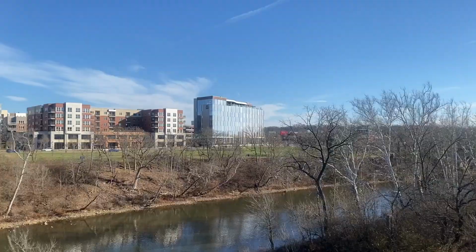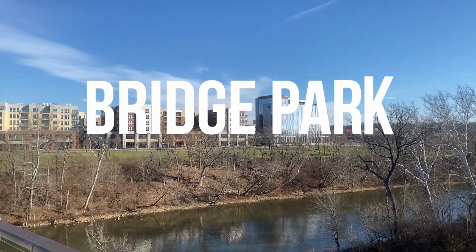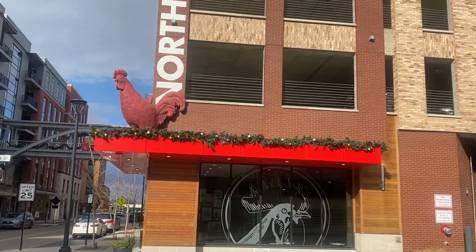Dublin's a fairly large city. It's actually a pretty big neighborhood here in Columbus. They have 2 really large developments that are probably the most popular spots for people visiting Dublin. The first one is the newest one. It is Bridge Park. Currently, one of the hottest developments in all of Columbus is Dublin's Bridge Park.